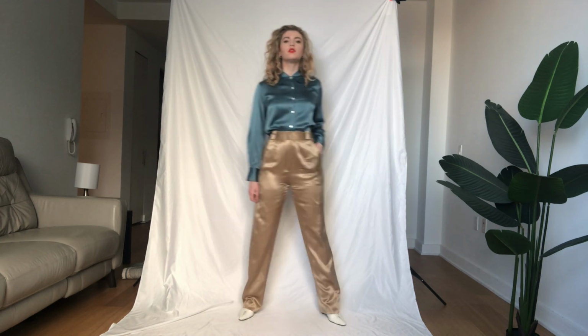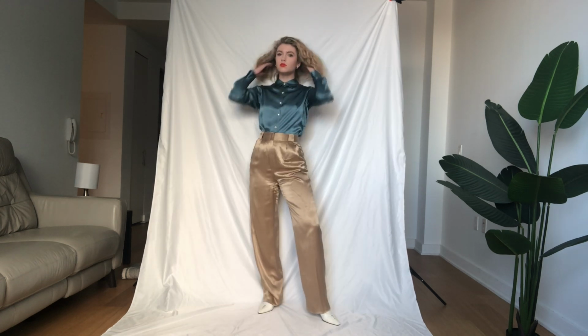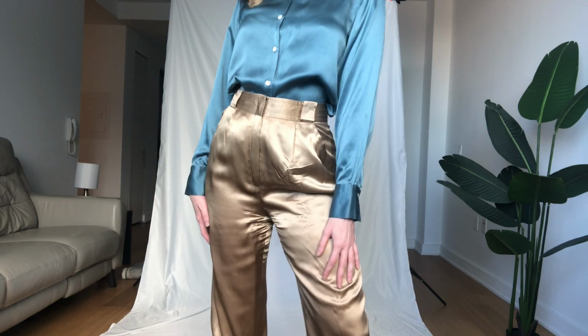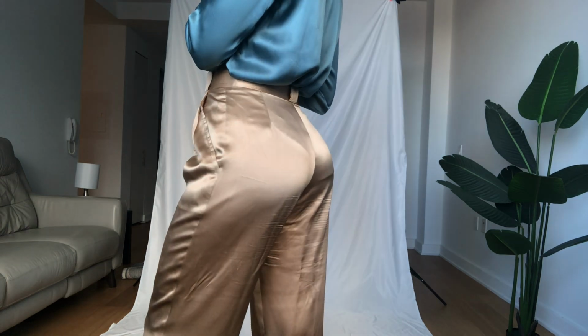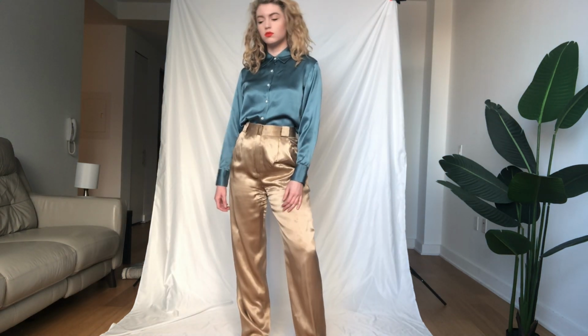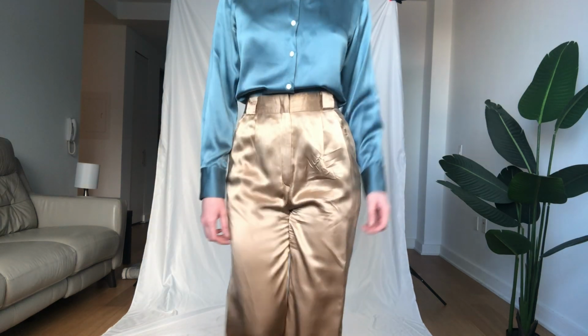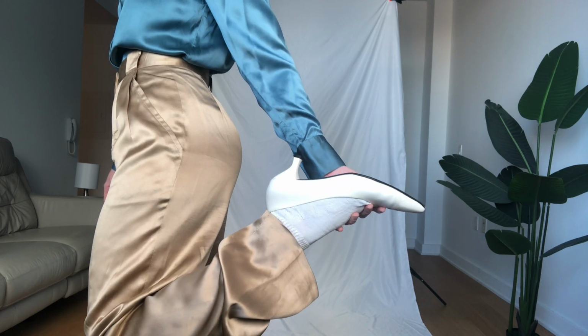One thing I love about the silk and satin trend is that your outfit looks very elevated, but it feels like you're wearing pajamas. So to balance out the cool tones in the blue top, I wanted to pair this outfit with warm colored pants, which is why I chose these gold silk trousers from Housing Works. And then because the buttons on the shirt were white, I wanted to tie that color in with these white heels that I got at Goodwill.